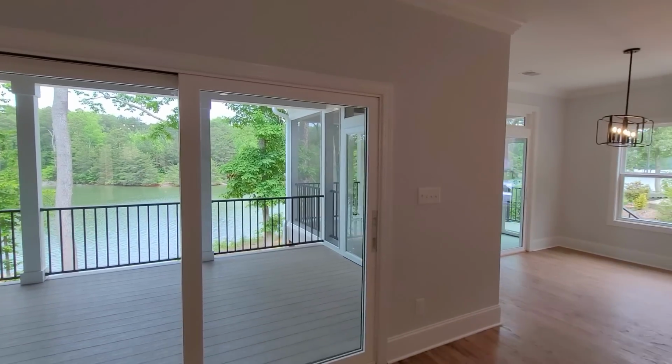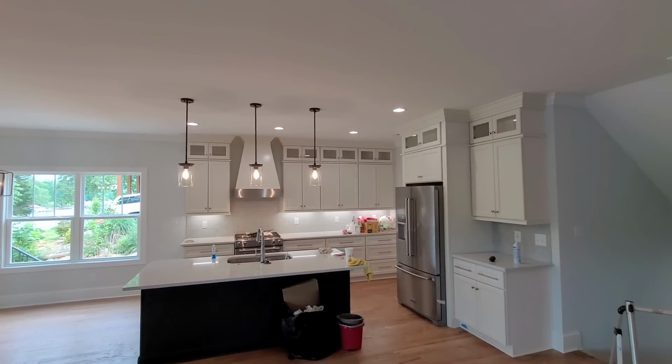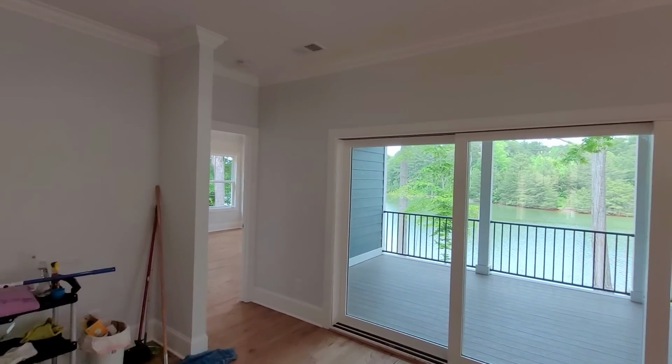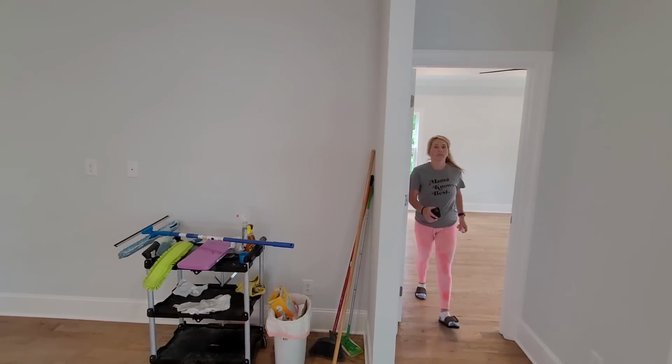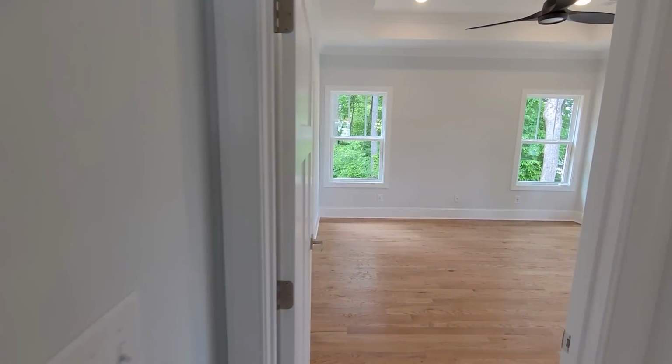Okay, so that's it for our great room. We'll take one more look around here. Kitchen and the great room. I haven't named this plan yet. I think I'm going to call it the Dockside View. We're going to try to include a floor plan and some square footages in the comments here.